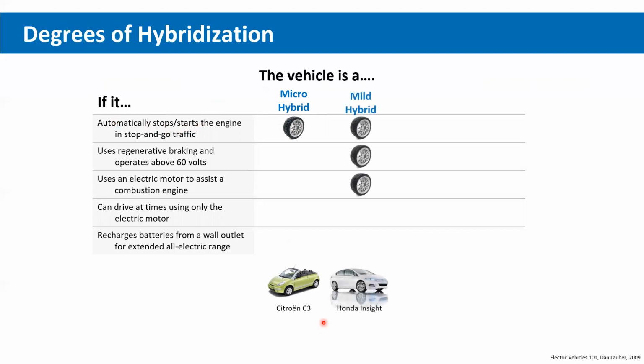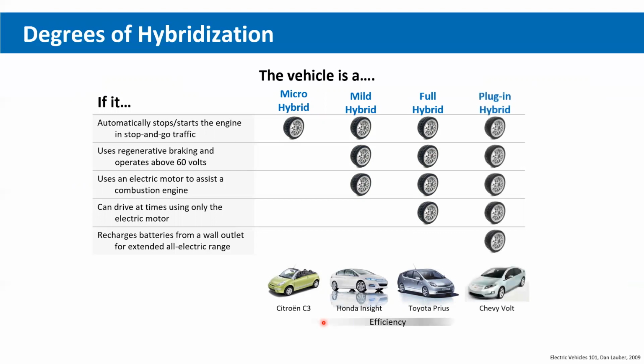And if the car uses regenerative braking and operates above 60 volts, or uses an electric motor to assist the combustion engine, we can call this kind of technology mild hybrid. And full hybrid, if it can drive at times using only the electric motor, maybe let's say 30 or 50 kilometers with the battery. It's full hybrid. And we also have plug-in hybrid. This plug-in hybrid can have its battery recharged from a wall outlet for an extended all-electric range.